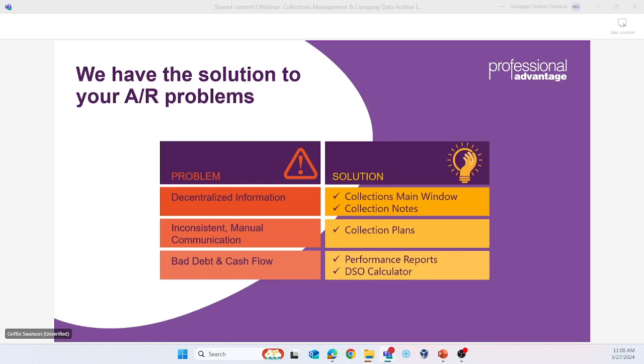So what we've tried to do is centralize the important collection information into one main window, where we're going to allow you to create notes from that main window, which essentially act as follow-up tasks for your collectors. We also see a lot of inconsistent follow-up with customers, and that's largely due to manual communication. So our collections tools do provide some collection plans, which are essentially automated practices that process actions based on the due date of an invoice.